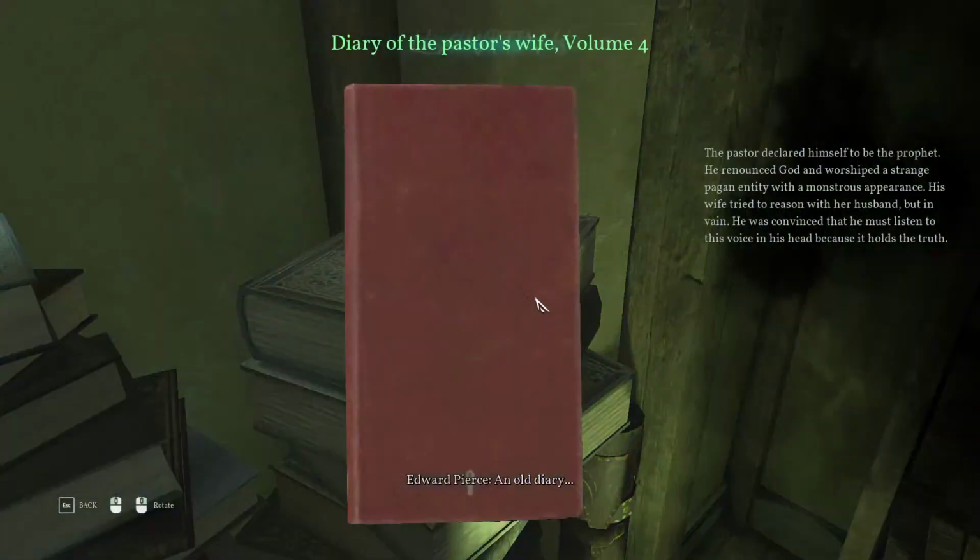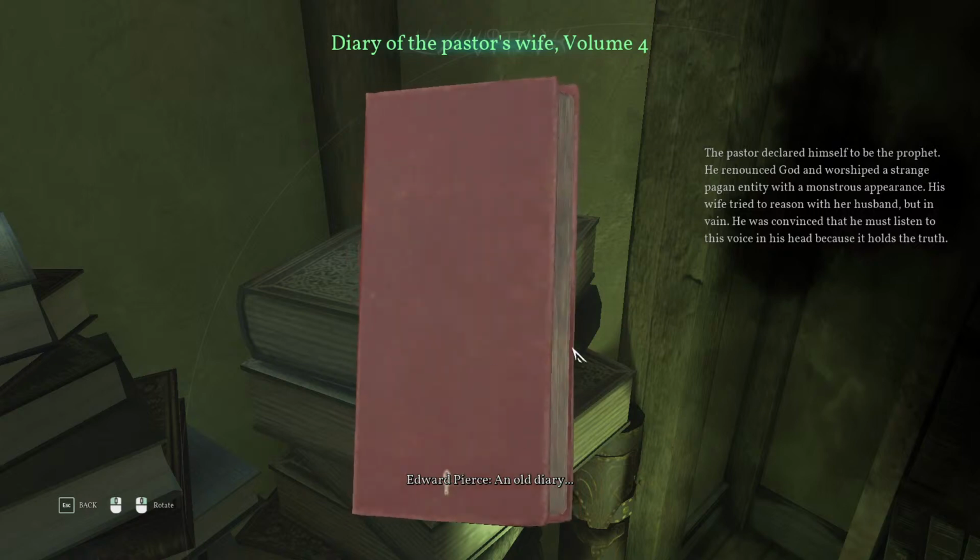What's this? An old diary. The pastor declared himself to be the prophet. He renounced God and worshipped a strange pagan entity with monstrous appearance. His wife tried to reason with her husband, but in vain. He was convinced that he must listen to the voice in his head because it holds the truth.